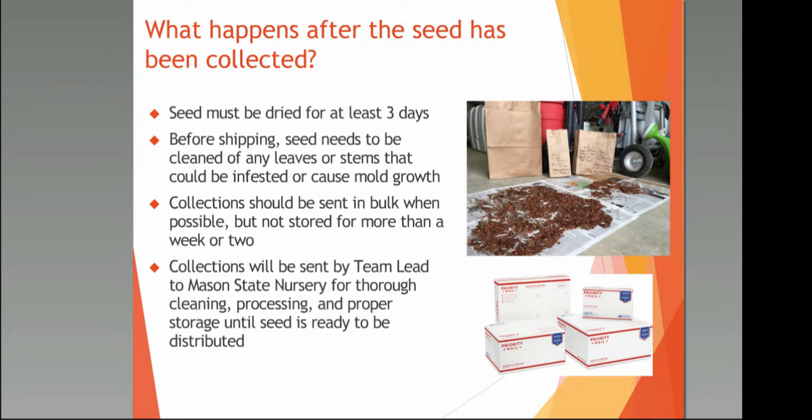But it is okay to hold on to them for a week or so in proper conditions, so in a dry, dark, cool location with ventilation, in order to send the seed in bulk when possible. And our team leads will be handling the shipping, so this isn't anything our volunteers will have to do. And as you can see from our photo here, when you dry the seed, you want it to be about one layer thick, spread out on newspaper if possible, to really let the ventilation and the air hit those seeds.